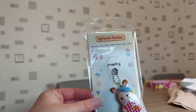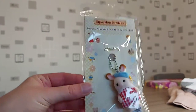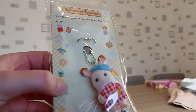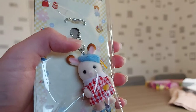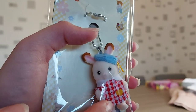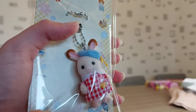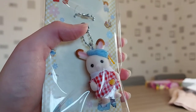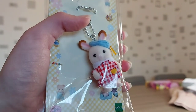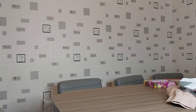So it says it's called Nursery Chocolate Rabbit Baby Keychain. So it's creme with a little beret and nursery uniform. So I'm going to put that on my bag that I use for work. It's so cute, like a little red nursery uniform with a yellow flower. So it's different to the normal kind of blue ones that they have in the sets. A little different outfit, so cute. I love it. So that's all the Sylvanian stuff.